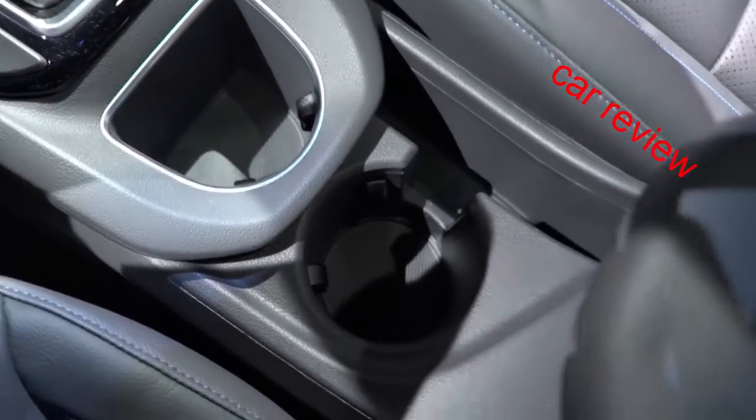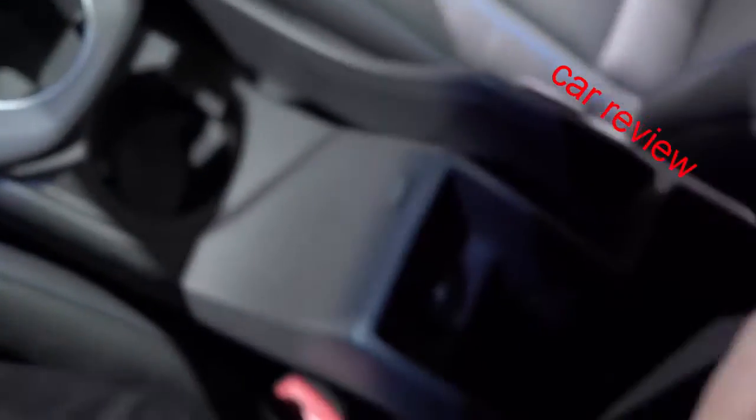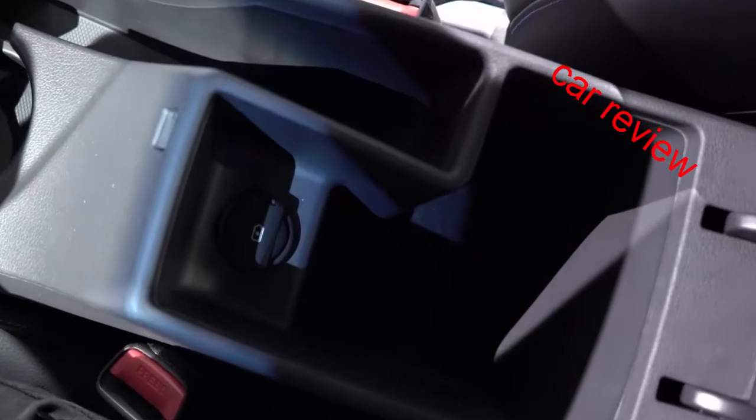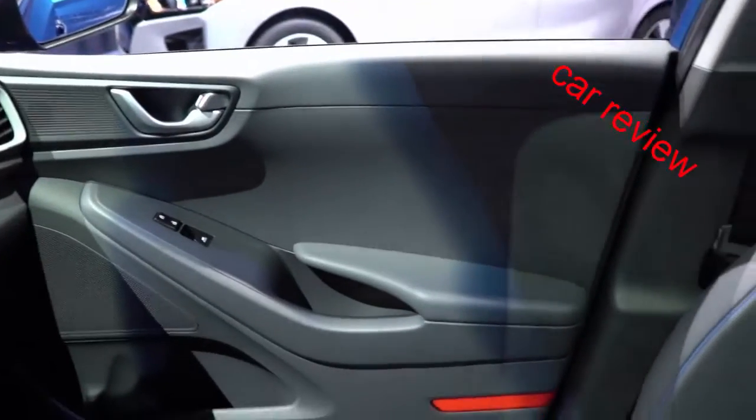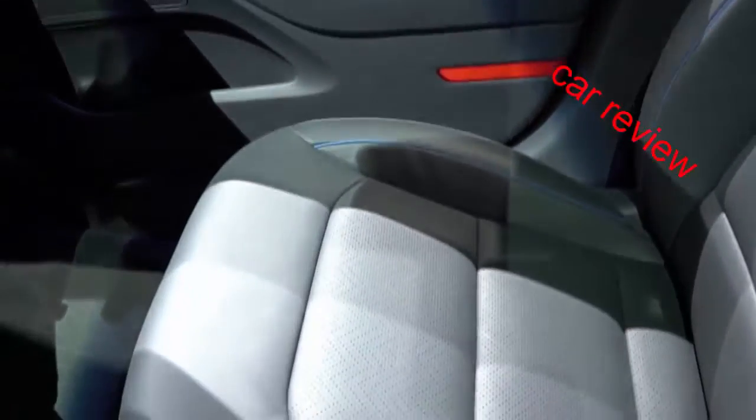Features in the Hyundai Ioniq include Apple CarPlay, Android Auto for full smartphone integration. Also get driver memory settings and heated front seats. So there's some nice luxury touches in this economy-sized hatchback.